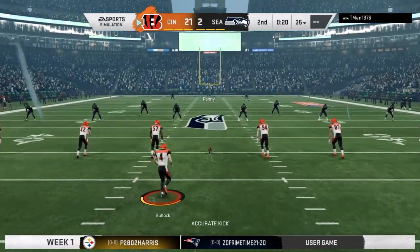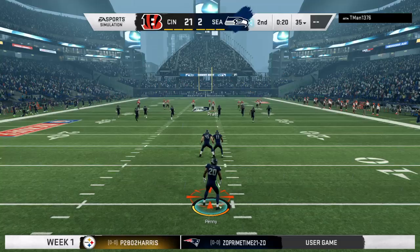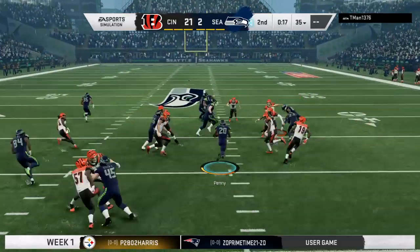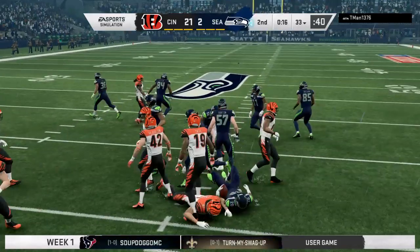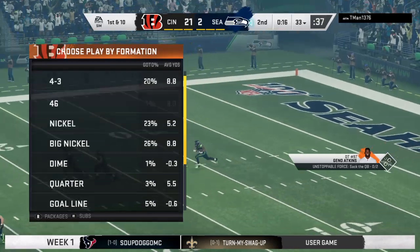Now Bullock will send this one away after the touchdown. This will be fielded at the 6. And a good effort on the return there. Gets him across the 30 to the 33-yard line.